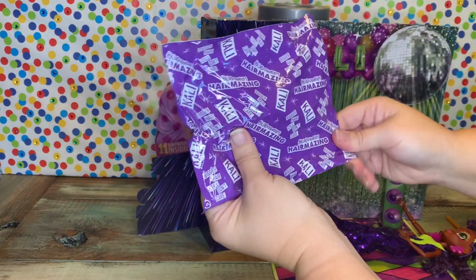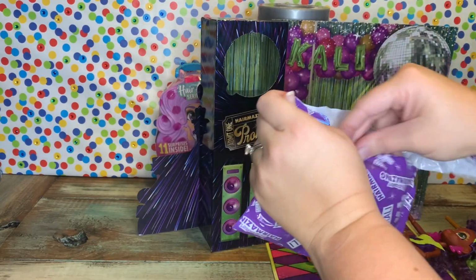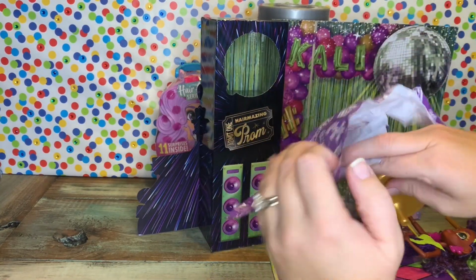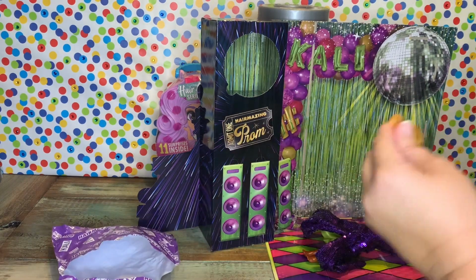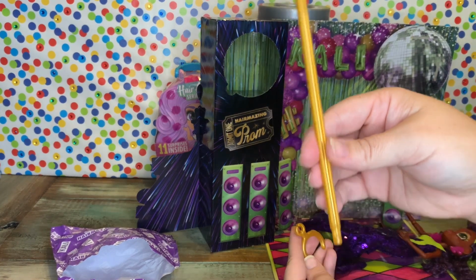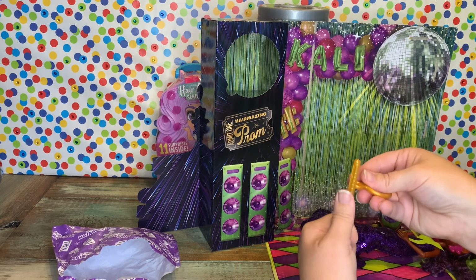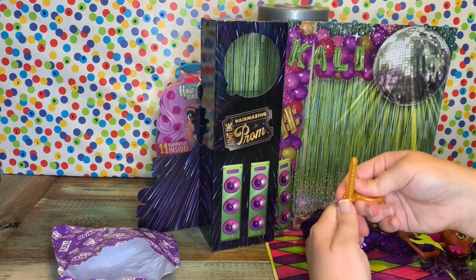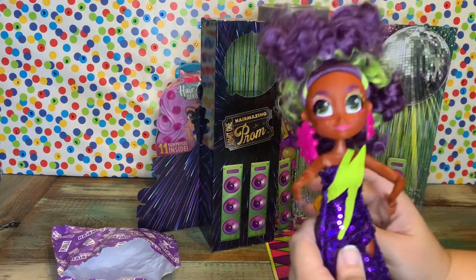This is a big bag. Get the tear strip. So it looks like this is some more pieces of the stand. This part of the stand actually comes in with the doll, and then I guess the rest of the pieces come in a blind bag. So let's put this together so that we can stand her up so we can see her.